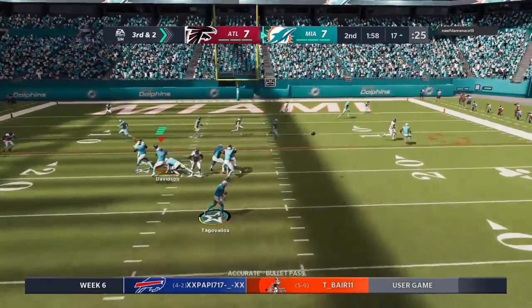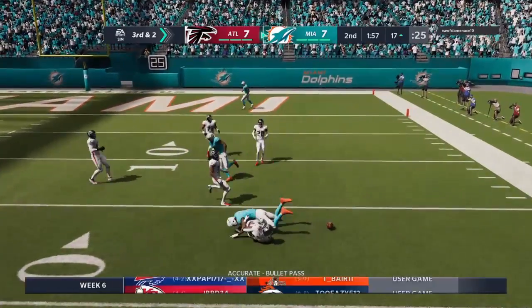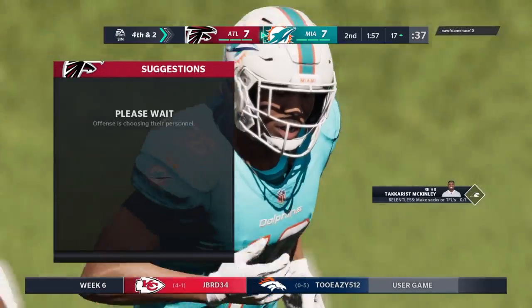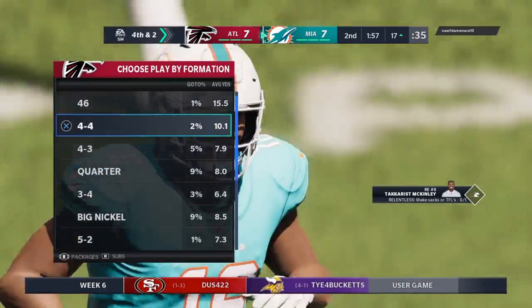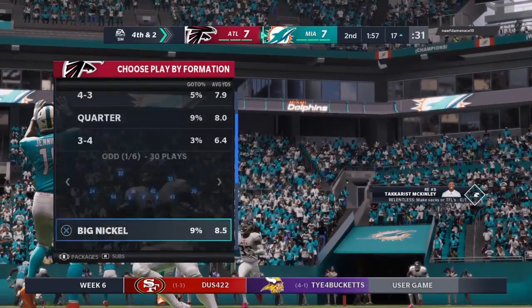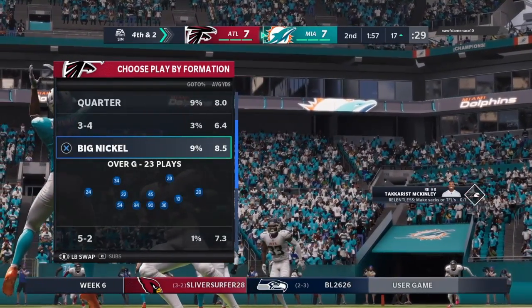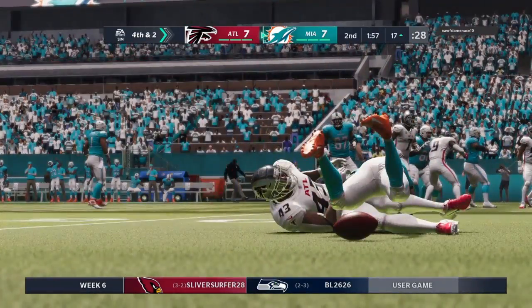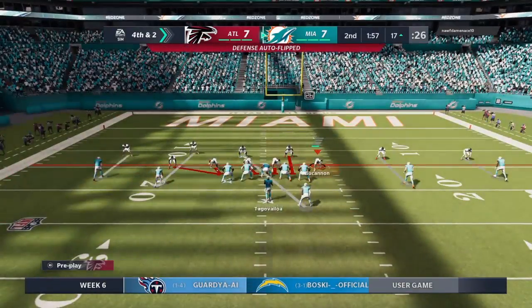Tua looking to throw on 3rd and 2. And he will not be able to hang on through the contact. It's incomplete. The coverage strong, and now it's 4th down. That's a good job there creating the contact to force the incompletion. And now since it's 4th down, that should set up a field goal situation. And a nice sigh of relief defensively to be able to hold them to 3.